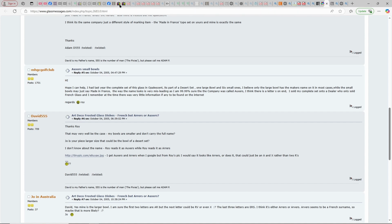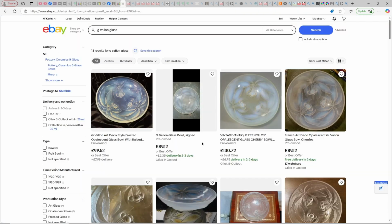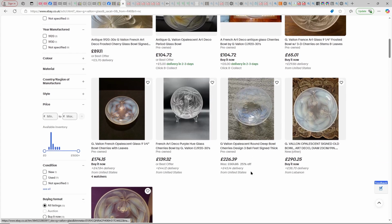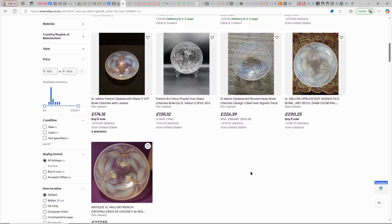I did look in eBay, and there are millions, and in there nobody's saying Sabino, they're all just saying G. Vallon. This is what I mean about this separation between Sabino and G. Vallon. Trying to find it joined up, I've not found it apart from that website. So there you have it.